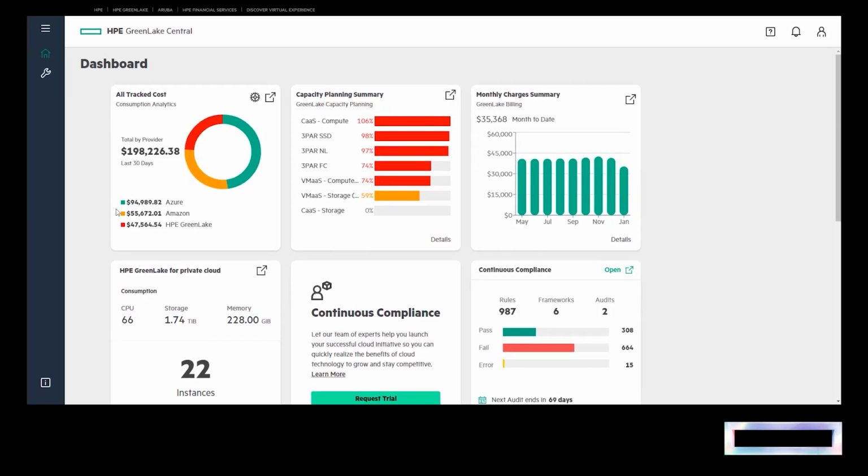I'm here today to give you a brief introduction and demo of HPE GreenLake Central. GreenLake Central is a SaaS-delivered platform that we provide for all of our GreenLake customers. One of the most popular questions I get asked is, what do I, as a customer, use GreenLake Central for? And the answer is, it really depends.